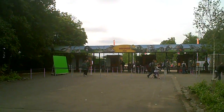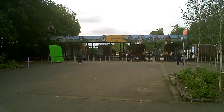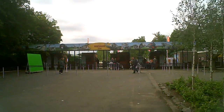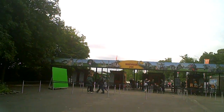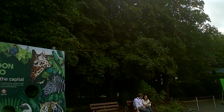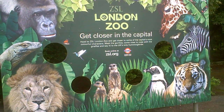So we're at Whipsnade Zoo, the Zoological Society of London. It's not very near London, it's closer to Hemel Hempstead, but Hemel Hempstead wouldn't fit on the sign, so they call it part of London Zoo, Zoological Society of London. Well, it's linked to London Zoo.